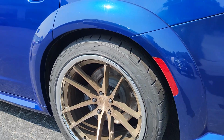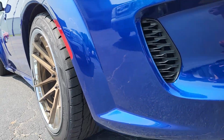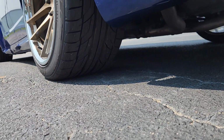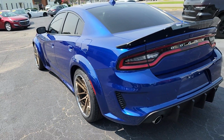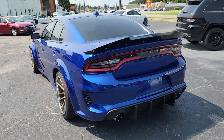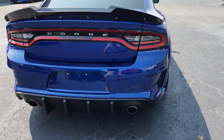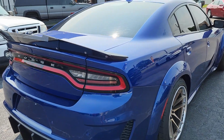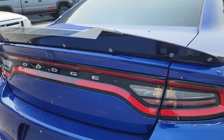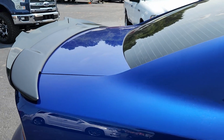So this car will actually hook up a lot better. The factory tires are only like a 265, I believe. So we added some more meat back down there for them, which really helps improve the drivability of the car. Of course, the rear diffuser is different, the whole rear bumper, and the front bumper is like the Demon style.